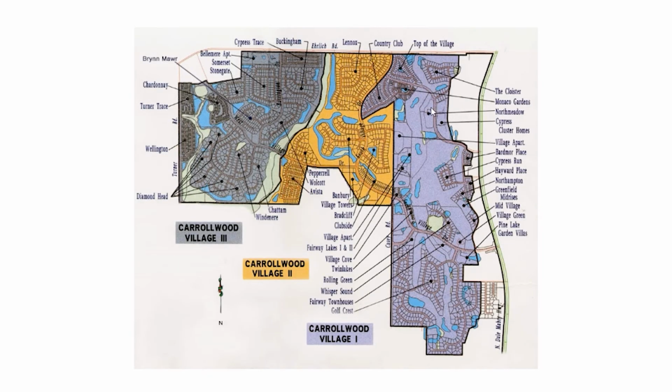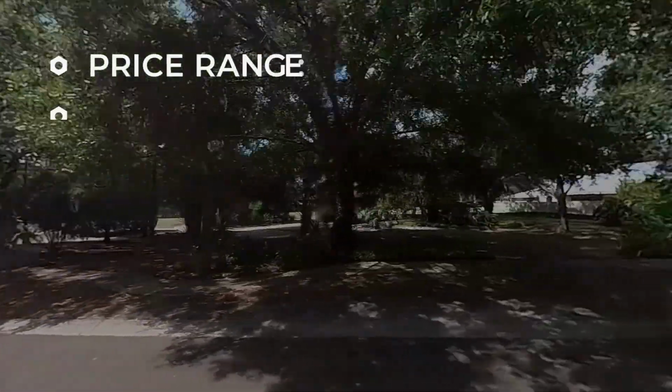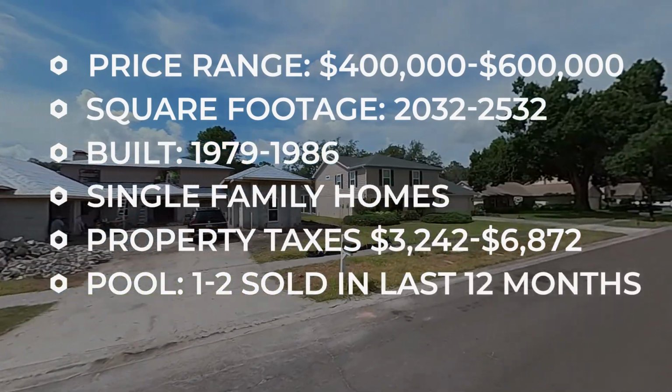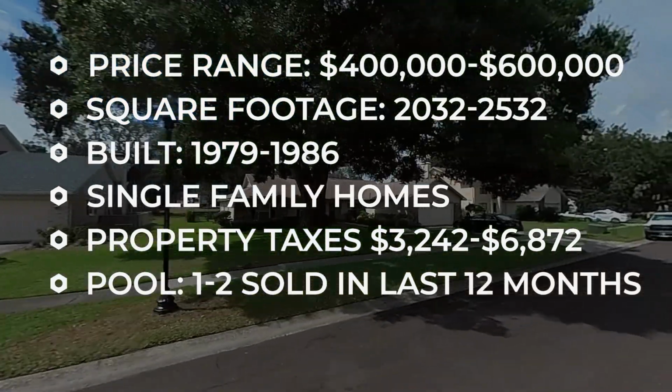All right, so after the Cloisters and the clubhouse, if you make a right just before you get back to Dale Mabry, you're going to run into Cyprus Run. I know that neighborhood pretty well. My father-in-law and mother-in-law live in there, and prices range between $400,000 and $600,000 right now. Average square footage on those homes is anywhere between 2,000 and 4,000 square feet. Those were built between '79 and '86 for the most part.